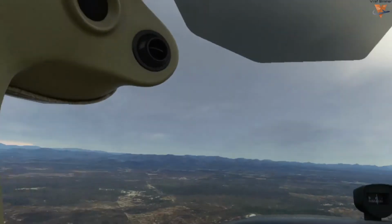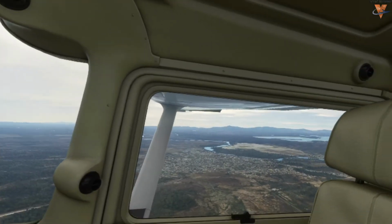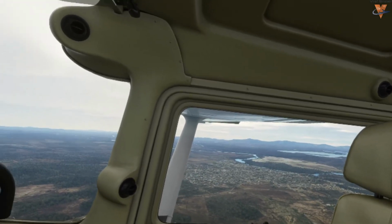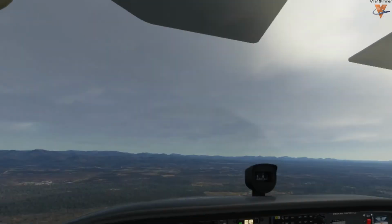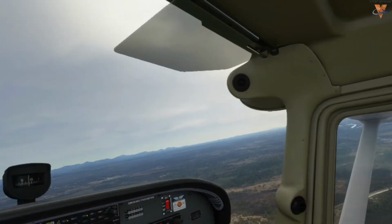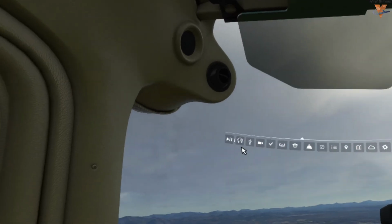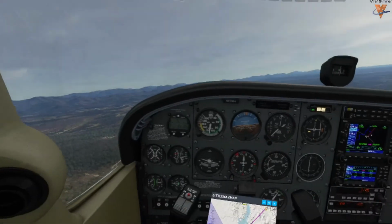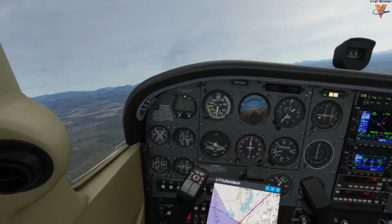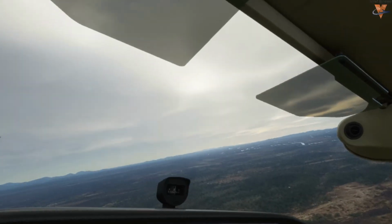Don't hear anybody on the radio, don't see anybody right now as I'm doing my scan. And there's the town of Fuerte, just off the right wingtip. I actually think a little NavMap will let us check on the winds. And looks like the winds are, yeah, they're favoring runway 13, so perfect.